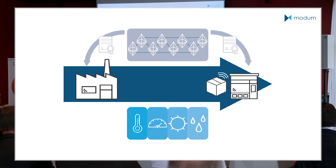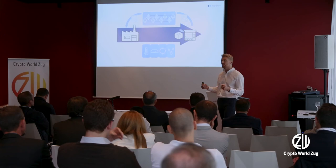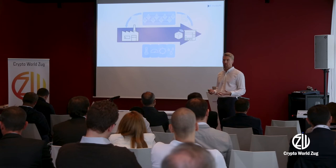So the smart contract could be used to automate any number of processes, and we're really excited to start taking this on. Right now, it's simply automating these notifications, but you could imagine its potential to automate release of payment, for example, if shipping conditions were good, or a return to sender process if shipping conditions were bad. So there's a lot more potential for what the blockchain could do for this process.